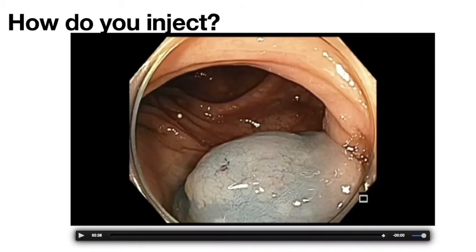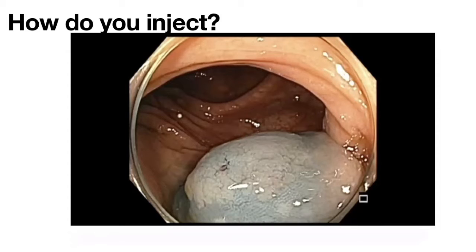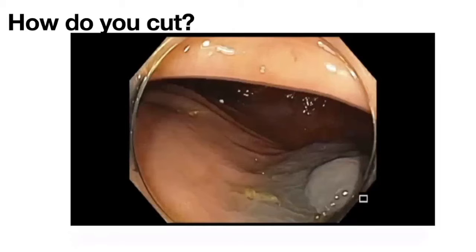So the next is, what type of snare do you want to pick up? So Sriram? Norio, what type of snare do you like to use? I think, as I mentioned, it's almost 1 centimeter large, so maybe 10 mm. Okay. And what is your snare preference in your own endoscopy suite?